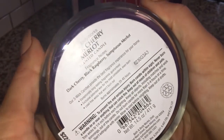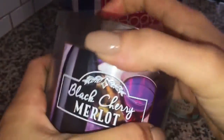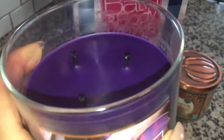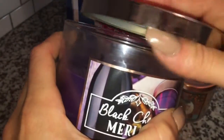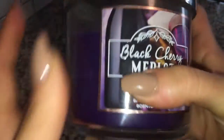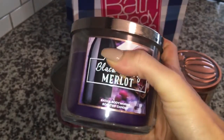And the throw, oh my God, the throw was incredible. It was so good. The wicks do get crazy. The flames got really high. I had to trim them, like turn it off, trim it, let it sit for a while, and then turn it back on. And then I burnt it a couple nights later, and it was the same experience. I was just loving life when this candle was burning.